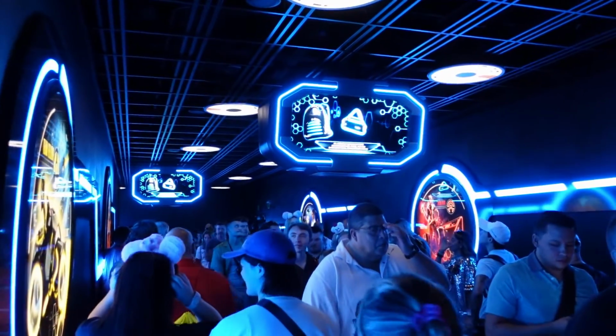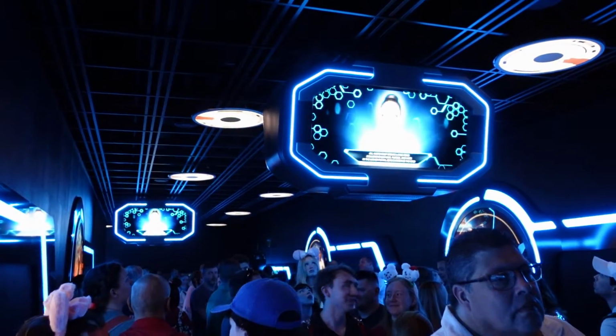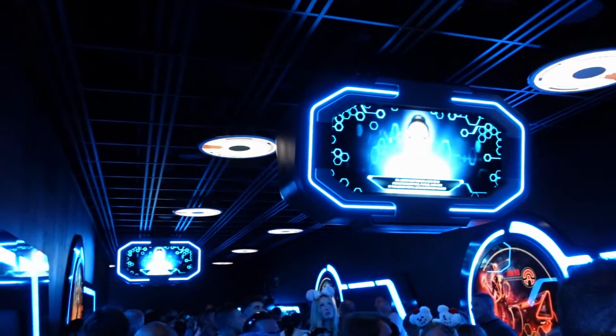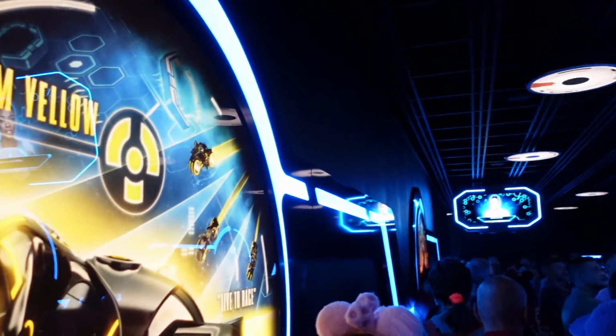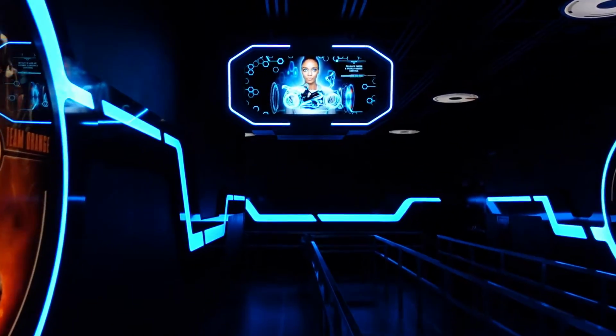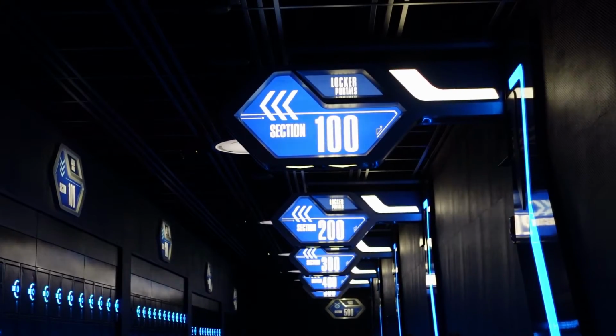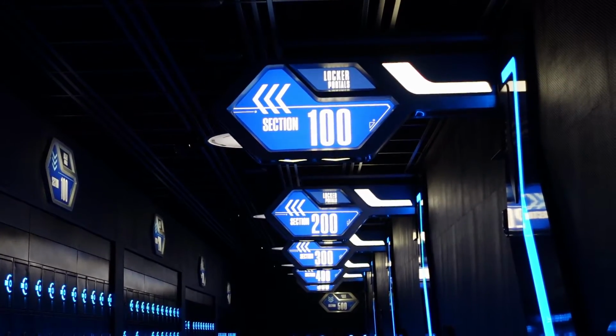This leads to another set of switchbacks. This is a futuristic vibe with the blue lights and circuit-like patterns. The walls have some pictures of light cycles and gladiators. Then there are video screens informing you about the boarding process via a woman with a robotic voice. This section leads to a bank of double-sided lockers.